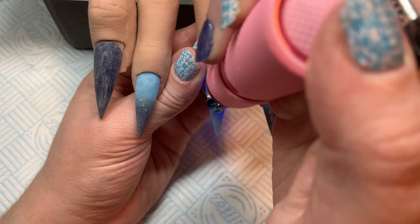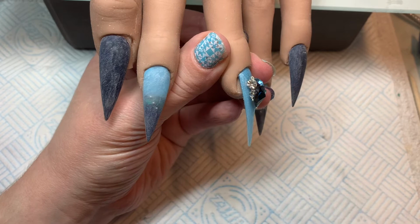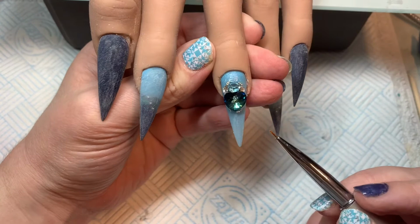Please excuse the state of my nails because I was playing with some new Christmas foils that have arrived. And as I seem to be having a bit of fun with foils at the moment, I thought I'll just have a little practice on myself before I do my set. I know.